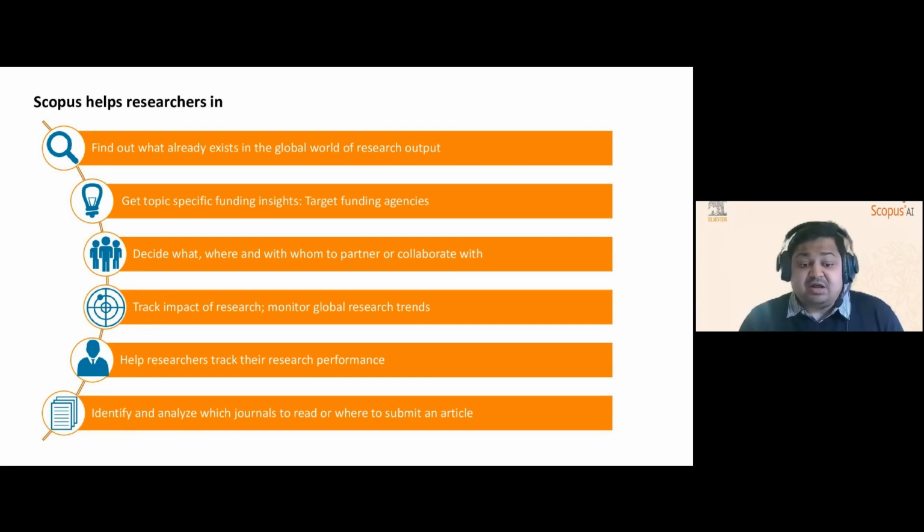Scopus helps everyone in various ways, but particularly focusing on researchers, Scopus helps researchers find out what exists in the global world of research, get topic-specific funding insights so that they can target particular funding agencies, decide what, where, and with whom to partner or collaborate with, track impact of research and monitor global trends, help researchers track their own research performance as well as their fellow colleagues, and then also identify and analyze which journals to read and where to submit an article.